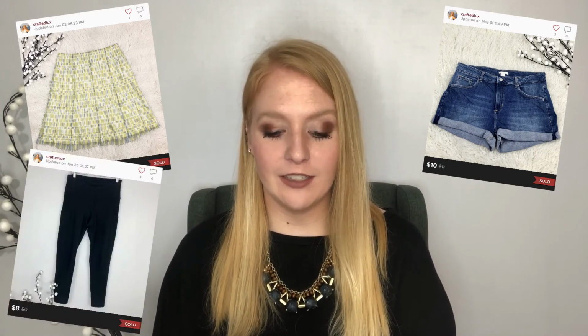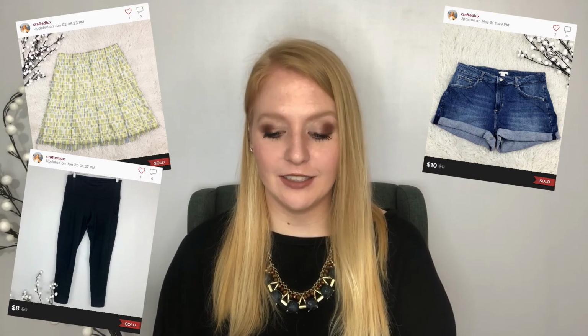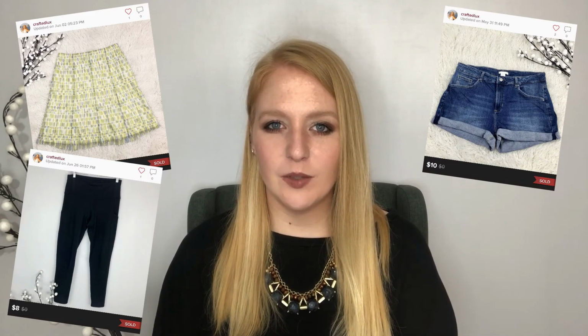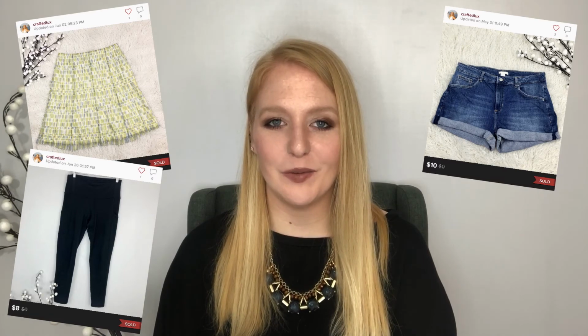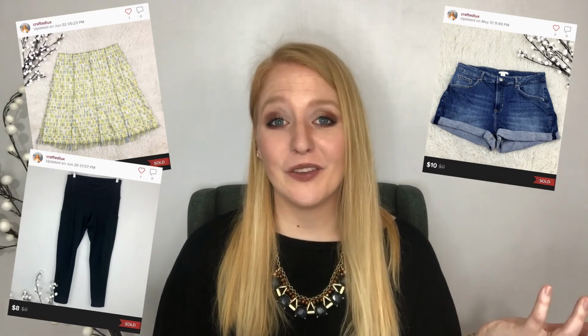The 2nd quickest item to sell was the pair of H&M jean shorts. Those only took 3 days to sell. And then the number 1 fastest item to sell was the pair of Aerie leggings, and those sold the same day that I listed them. I did say that the 3 slowest items were items from my personal closet, but 2 out of the 3 fastest selling were items from my own closet too, so I don't know if there's any rhyme or reason to that.